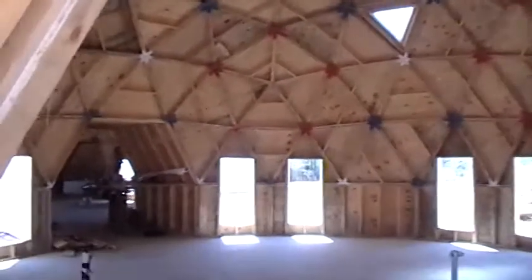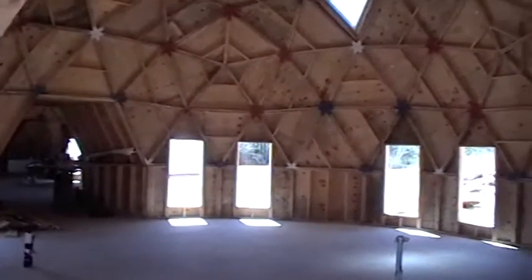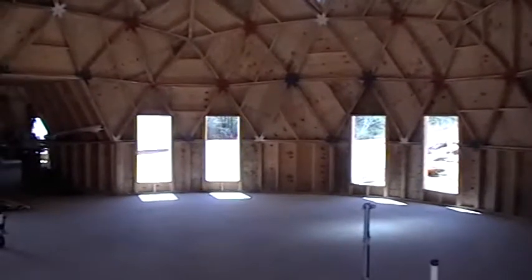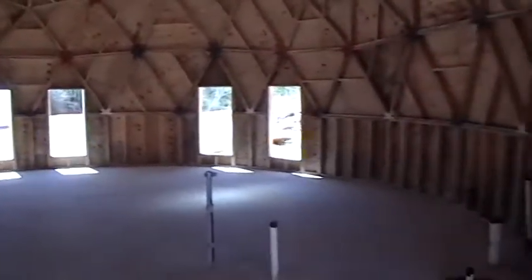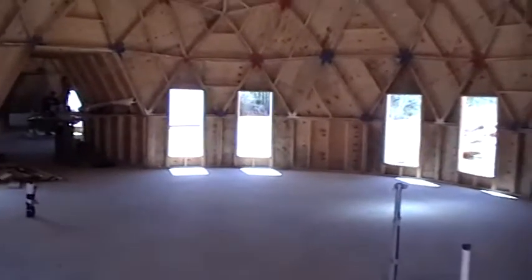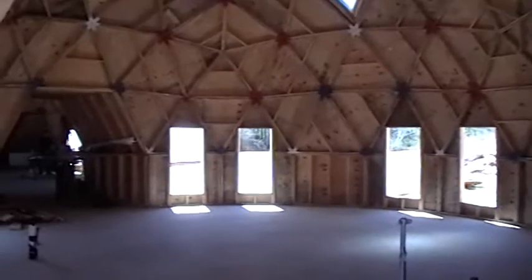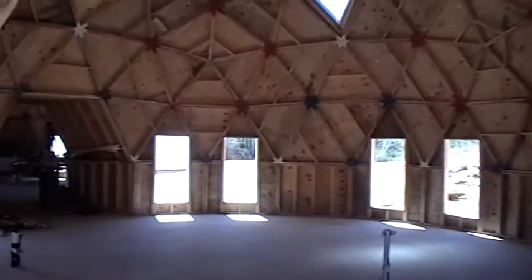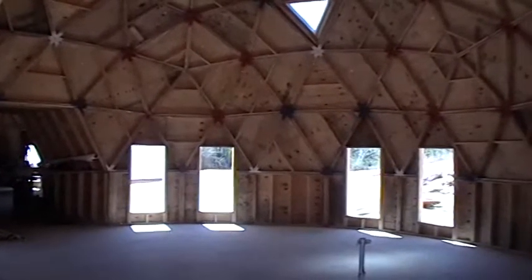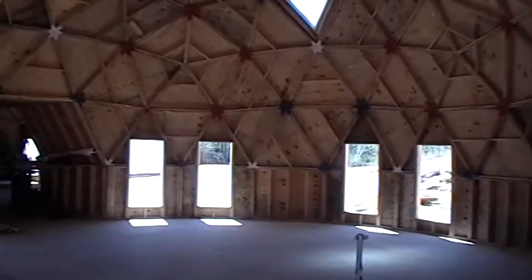We're standing on the north end of the little dome, 34 footer. A couple of things I want to point out. You look around here, you see how we clean up when we're done. I think it's very important to keep a job site clean. It's much safer. It's a pleasant environment to work in. We'll try to keep it cleaned up.